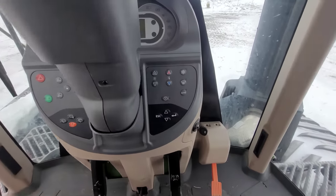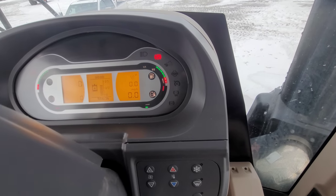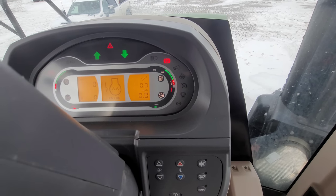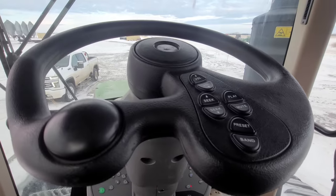Okay. I do not believe there's any glow plugs. Of course I'm low on antifreeze. Oh, no problemo. Fired right up.